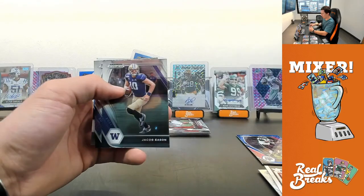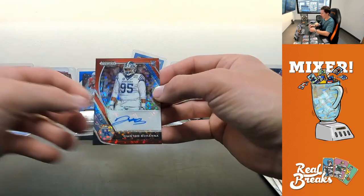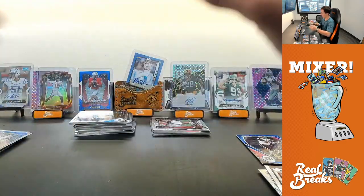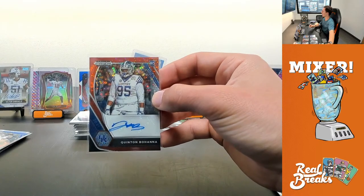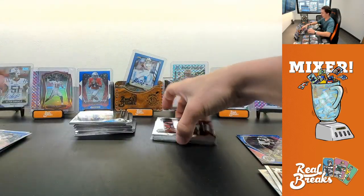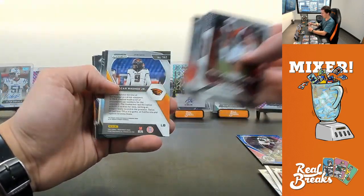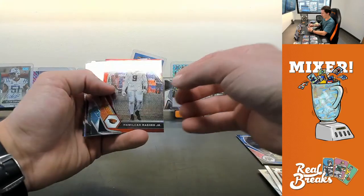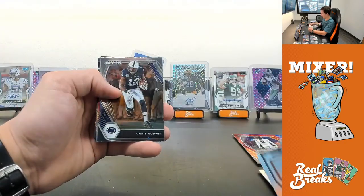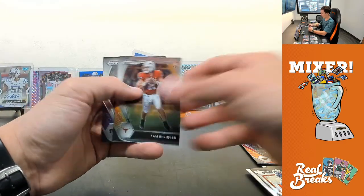Justin Fields Crusade. And our auto is out of 25, Quinton Bohanna. Kentucky Rookie Ink out of 25. To do it for the autos in this break. Let's see what else we got for parallels here. Double us up. Oh, no, they didn't. Hamilcar Rashad Jr. Red. Kadarius Toney Crusade. Sage Surratt Silver.